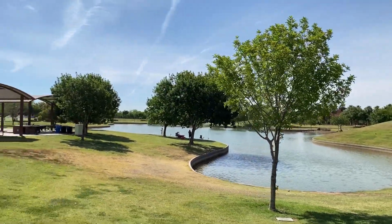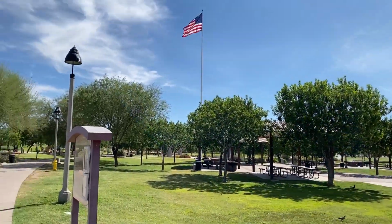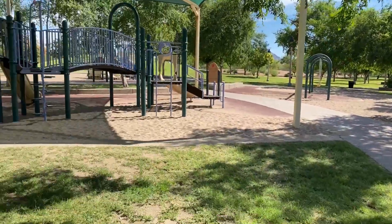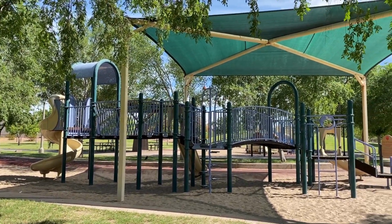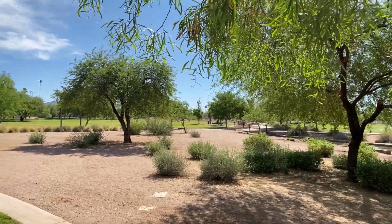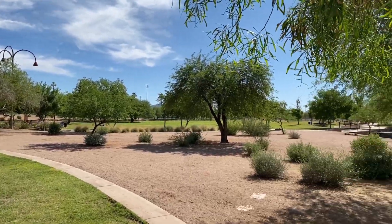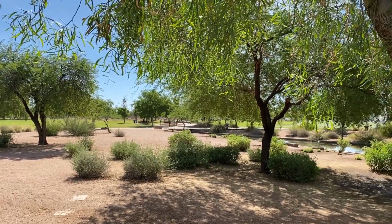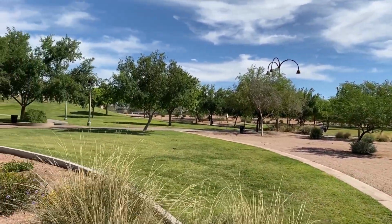Making our way around. There's some nice picnic areas and a grand view of Old Glory. Here under the flag in the shade, there is a nice playground area that is covered, which keeps those little children's bums from burning going down the slides. There is a very expansive dog park, so you can bring your dog and they can roam around. It's not fenced in, so I'm assuming you have to have a leash on them, or maybe not if you have a tame dog. But it's pretty neat. Big open green space here in the middle of the desert.